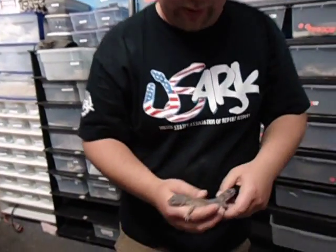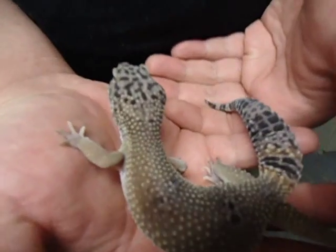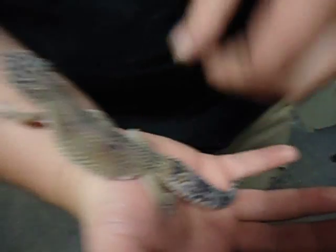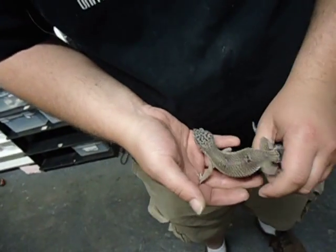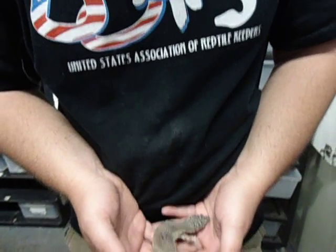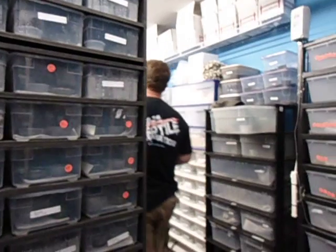This is the more interesting animal. I hope that's picking up because it is a dark animal. It's showing all right on there, Sean. I could put it on a white background too. Let's put it on a white background. Stay right there. I'll get a paper towel.